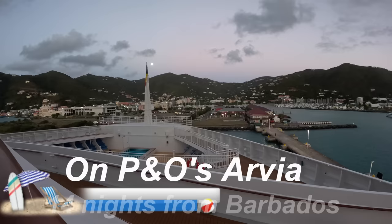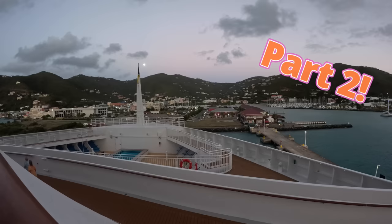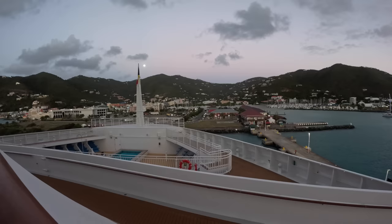Well, morning everyone. We're just about to dock in Tortola this morning. It's about 5-6 o'clock in the morning. We're due to be here at 7:15, so I think by the time they dock, they've got to do an immigration clearance. It takes about an hour probably.